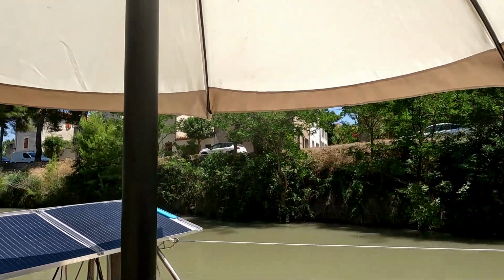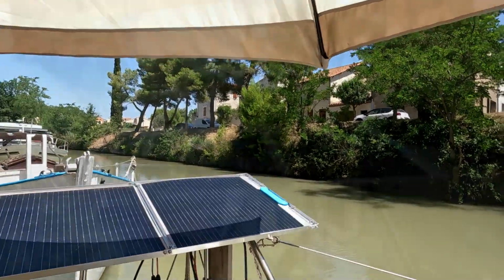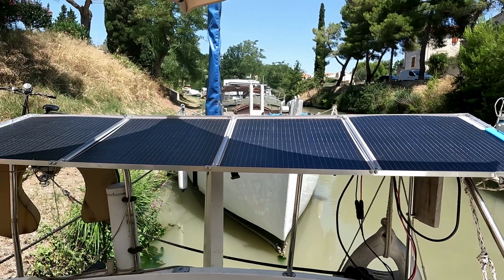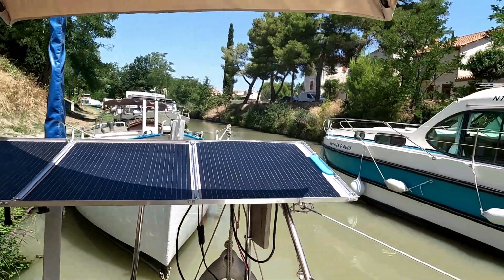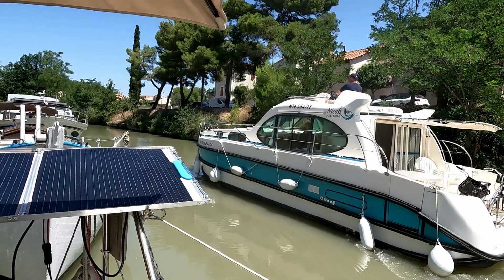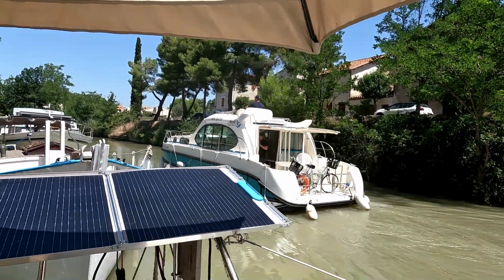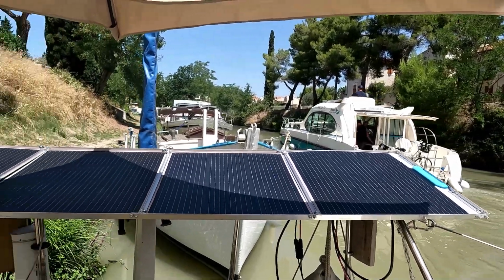Now then, oh, there's a boat coming. We are on the Canal du Midi, of course. And there's a boat going past. Someone going on their holidays down the Canal du Midi. So there's the solar panel.